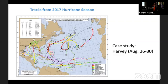And so Harvey's track was a little bit disorganized at the beginning, but after it crossed the Yucatan, it started to develop really rapidly. And our forecasts of that were very good. We knew it was going to become a major hurricane. We knew there were going to be issues with wind and storm surge at landfall. And we had an idea it was going to slow down and make a lot of rain. So let's look at all those conditions together.